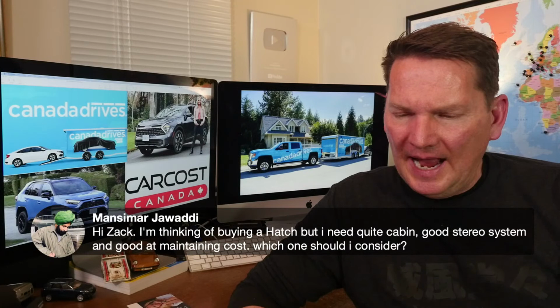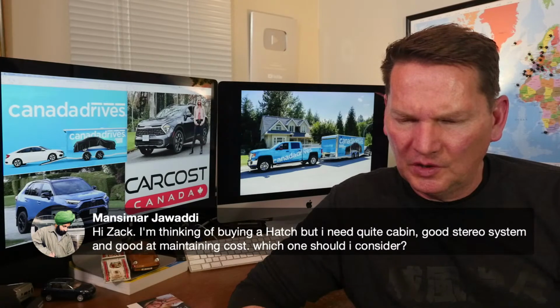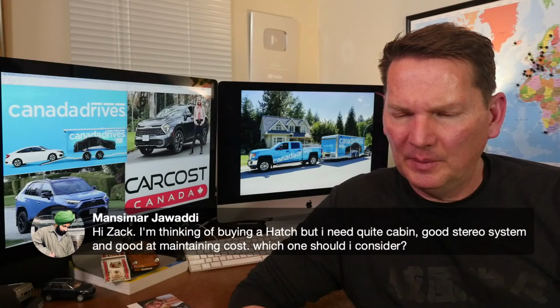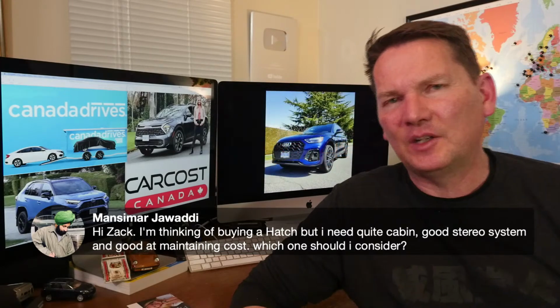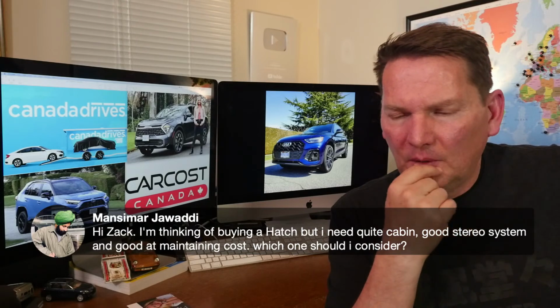Hey Zach, I'm thinking of buying a hatch. We need a quiet cabin, good stereo system, and good on maintenance costs. Which one should I consider? Hatchback. I would say probably a Civic hatchback. Nice big car, fairly good stereo, not bad in the noise department. That would be one I would consider for sure. There's not that many hatches around anymore. Hey, if you can afford a GTI at $31,500, that's the one I'd buy.